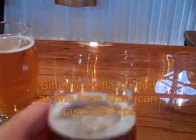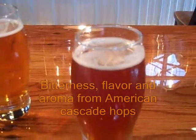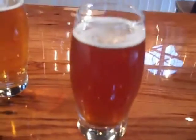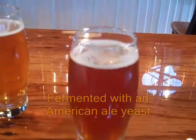We can try drinking it. Oh, it's very nice. Have some nice pale and Vienna malt in here. Give it a nice malt backbone. A little bit of sweetness. No caramel malts in this. In fact, it's kind of a departure from most pale ales, it seems like, anymore.